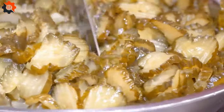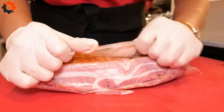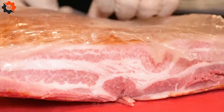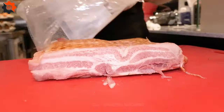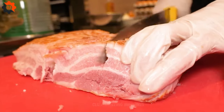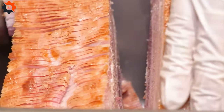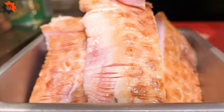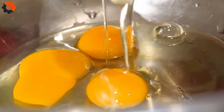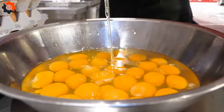Buckle up because we're about to take a flavor-packed trip around the globe right from the comfort of your own taste buds. Picture this, a classic American hot dog, but with a twist. Ooey gooey melted cheese draped over every inch, making it a cheesy sensation you won't soon forget.